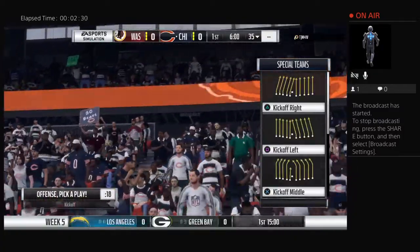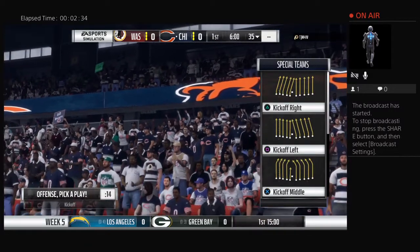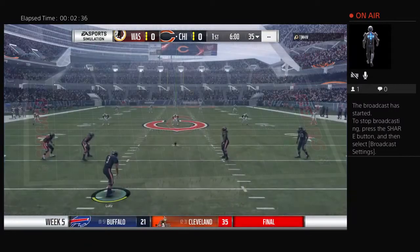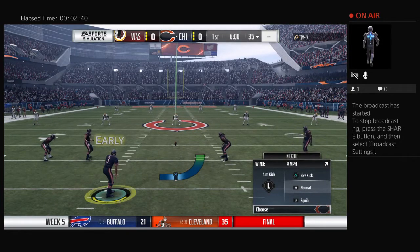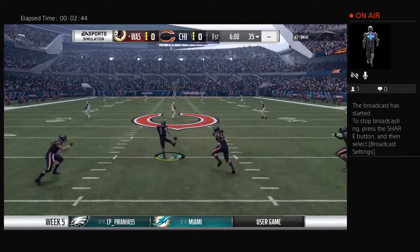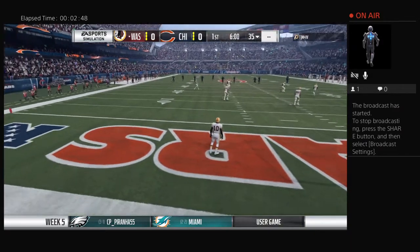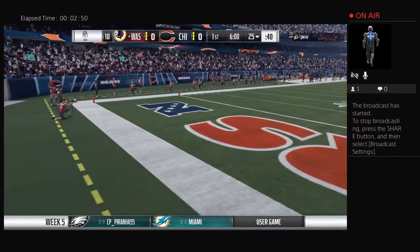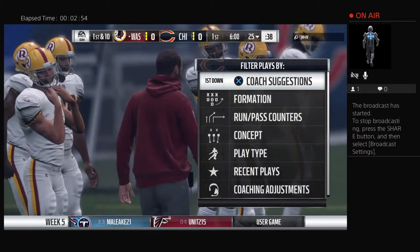EA Sports coverage of the NFL brings us to one of our favorite spots, venerable Soldier Field in Chicago. Nothing like the fanfare of introductions to an NFL game, and that was in evidence a moment ago. Fireworks, pyrotechnics, you name it. This crowd is ready as their guys get set to match up between the Washington Redskins and the Chicago Bears.